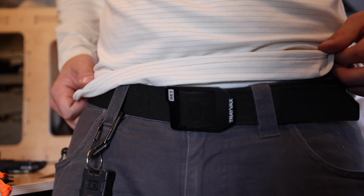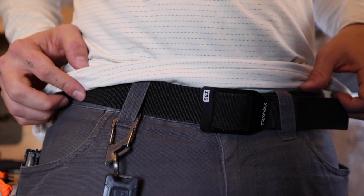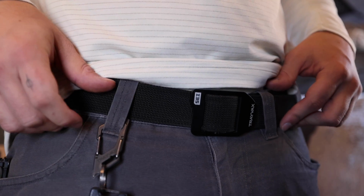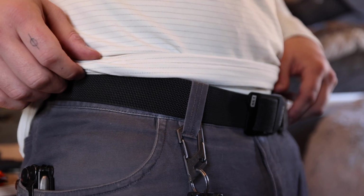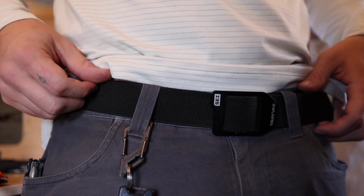Now, last but not least, icing on the cake, my all-time favorite belt. I have been wearing a Trayvax cinch belt. I have tested other belts here and there, but I always go back to the cinch belt. It's just super simple. It's clean, it's effective, holds up your pants, and it holds up your pants with other gear in there as well. I have also been wearing this belt for a little while, and as you can see, it's got a little SEI logo right there on the buckle. All black buckle with the logo, black nylon belt as well. These come in a bunch of different sizes. It's simple, clean, effective, and it's only $34.